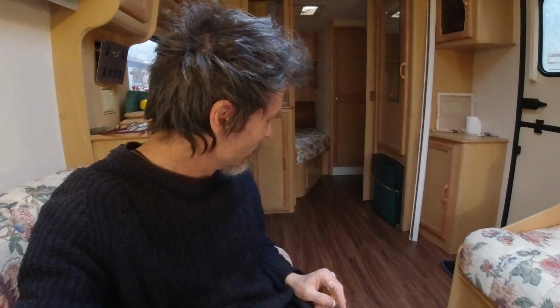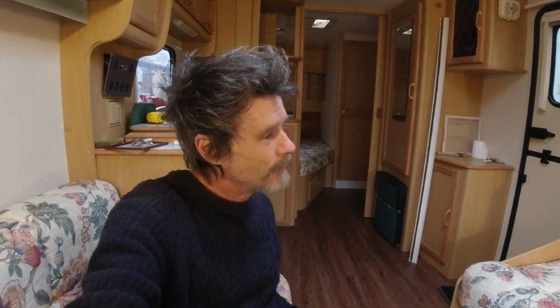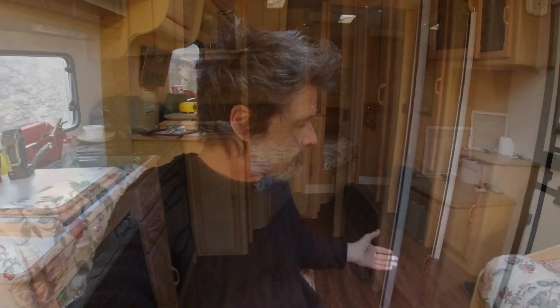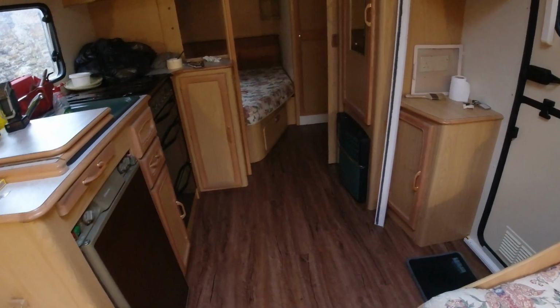so hopefully we'll be able to screw them back on tomorrow. And tomorrow Lisa will be back in here, so I'm really looking forward to seeing what she thinks of the floor. I think she's going to really like it. It does look really good. We're going to put some rugs on it, and it's a vast improvement, and it was really pretty cheap as well, so I reckon she's going to like it.